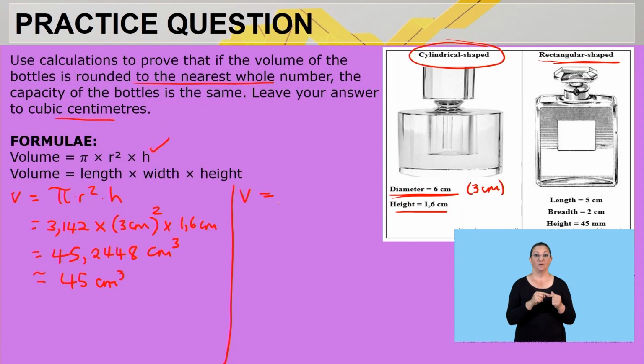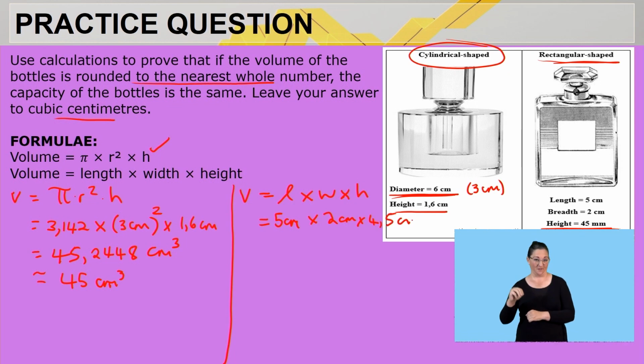Now I will continue by working with the rectangular shaped perfume bottle. What is the formula here? So it will be volume equals my length multiplied by my width multiplied by my height. So here the length is 5 centimeters multiplied by my breadth of 2 centimeters. And now I need to be careful here. The height is indicated in millimeters. So therefore I must divide that by 10 to work with centimeters. 45 divided by 10, we all know that will be 4.5. So multiply by 4.5 centimeters.